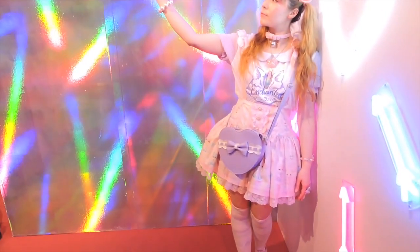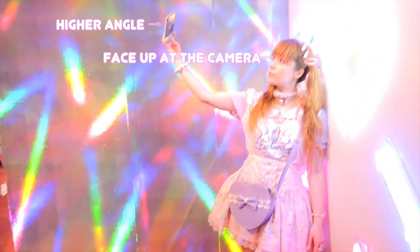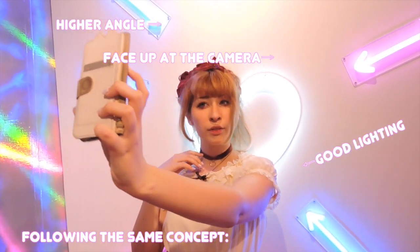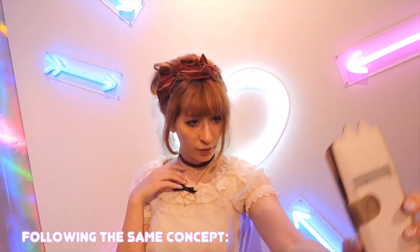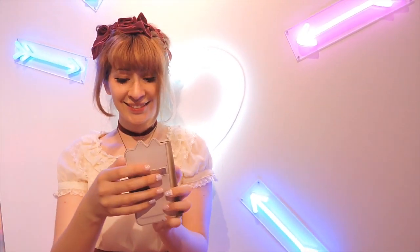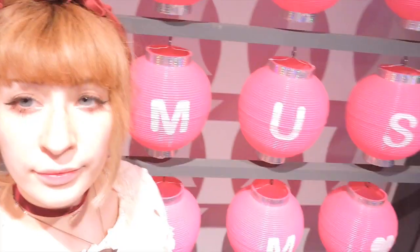Anatomy of a good selfie: high angle, face up to the camera, and good lighting. So following the same concept. Good selfie. Gorgeous lady, you're gorgeous. The Vinyl Museum came up with so many creative things that you could take pictures in so many ways.